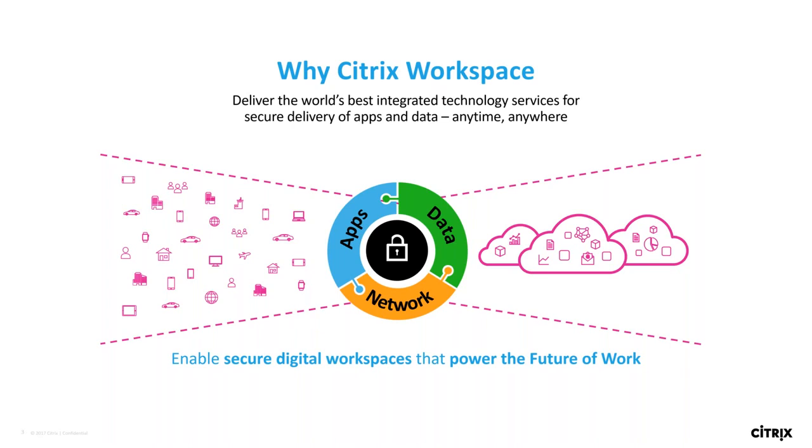So Citrix is reimagining the future of work, unlocking creativity, productivity, and innovation to make the extraordinary possible, so that users have a real-time experience and are connected in a way that allows them to work faster and smarter to deliver greater outcomes for their business and customers.